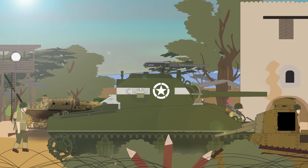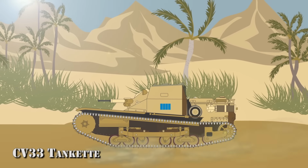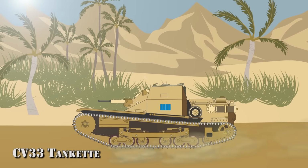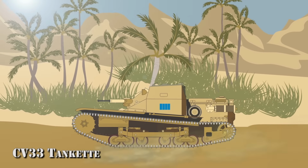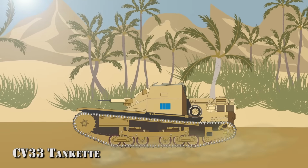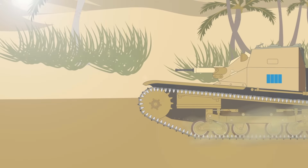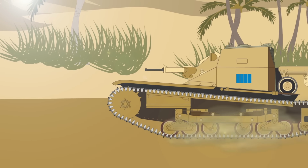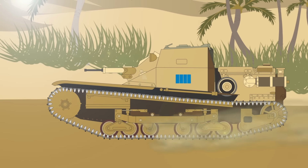The Italian infantry support tank at the time of World War II was the CV-33 Tankette that had first entered service in 1933. It was mostly based on a British design that dated back to 1927. It was inexpensive, built in large numbers, and exported to many other countries. Nevertheless, with its range and armor being similar to that of the Fiat 3000, it was woefully outdated by the time World War II came along.